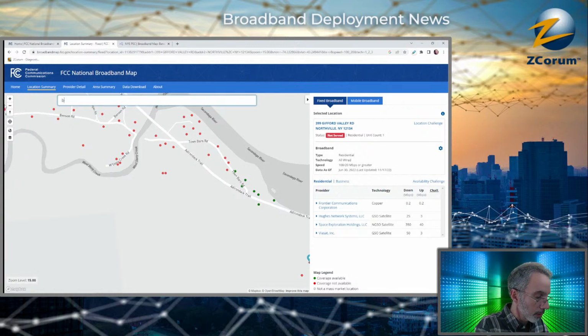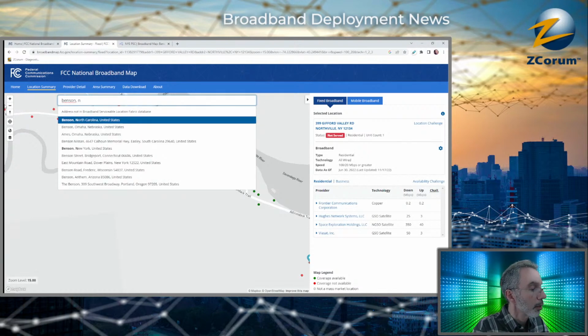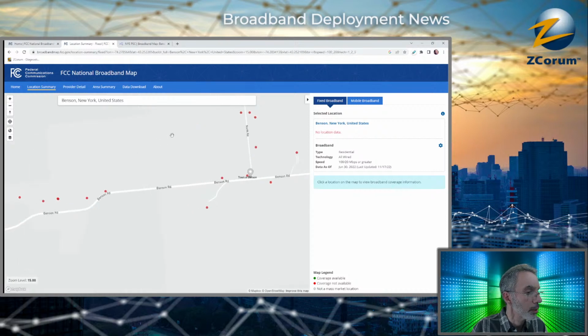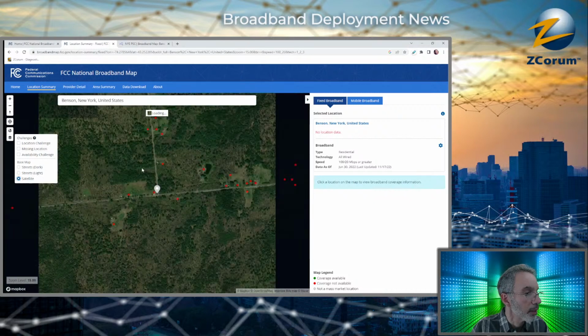Benson, New York, United States. I want to get back to the same location. That was kind of strange. So here we are. Here is this road here. So now let me turn the satellite on and see what happens. Satellite, there we go. Okay.